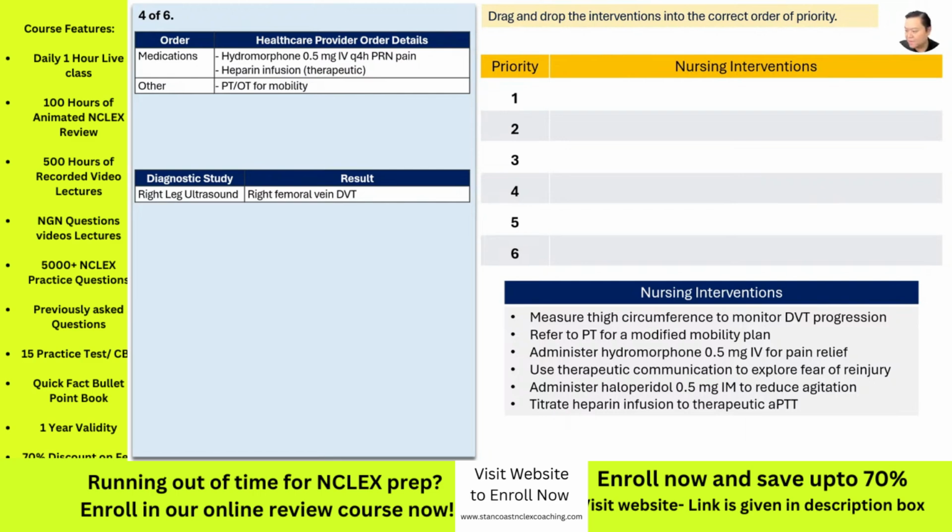The first one we have is measure thigh circumference to monitor DVT progression. Refer to physical therapy for a modified mobility plan. Administer hydromorphone 0.5 milligram IV for pain relief. Use therapeutic communication to explore fear of re-injury. Administer haloperidol 0.5 milligram IM to reduce agitation. And titrate infusion to therapeutic activated partial thromboplastin time.